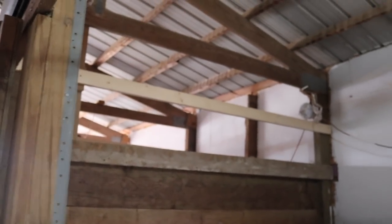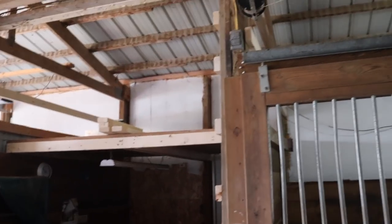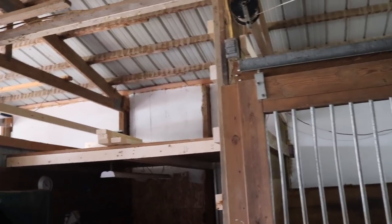So we got the ladder put on. It is freaking solid. It's not going nowhere. I mean, it's really nice. We did do a side railing up there. That's just a little safety precaution in case Reagan at some point does go up there to throw hay over to the horses or something. It's safe to where you don't have to worry about losing your footing and falling over.